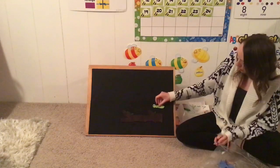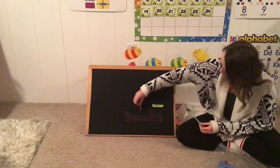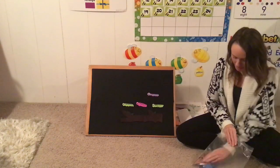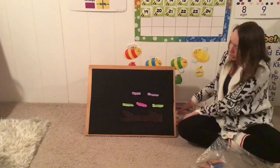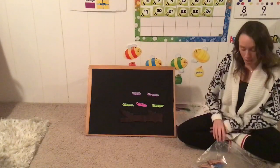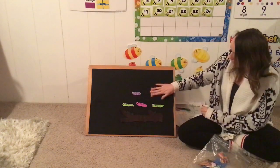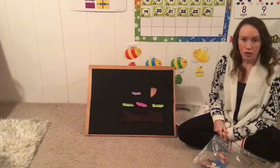So we have 1, 2, it's upside down. 2, 3, and 4. And another guy's hiding. 5. So we have 5 little caterpillars and not one more. 1 spun a cocoon and that made 4. 4 little caterpillars and not one more.